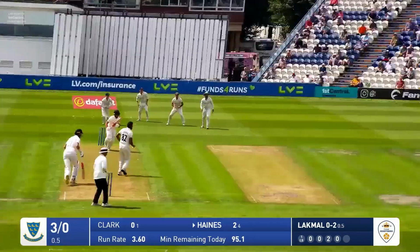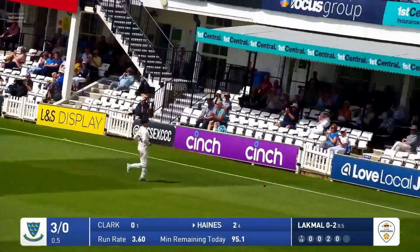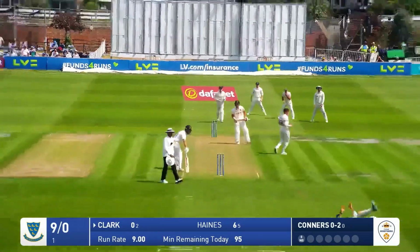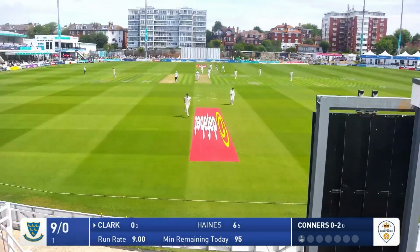Blackmell around the wicket bowls, and Haynes drives. That's a lovely shot by Tom Haynes, and that's going to race all the way, I suspect, for 4 runs. It's a relatively short offside boundary. Former Derbyshire player Connors is in again, and that one is driven down the ground, past Connors, and past the diver, Blears deploy as well, and Clark's off the mark with a boundary.